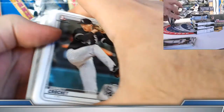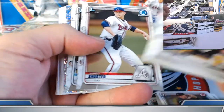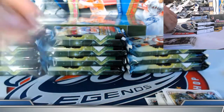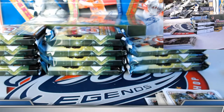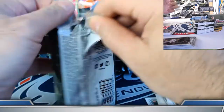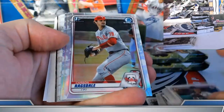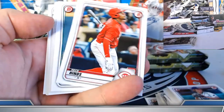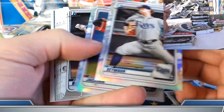Aker and Bitsco refractors. Sparkle refractor parallel Hunter Green. Another Gonzo paper. Ragsdale, Corbin Carroll refractors. Seymour and Jeremiah Jackson refractors.